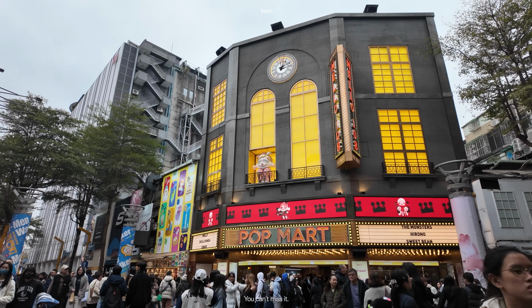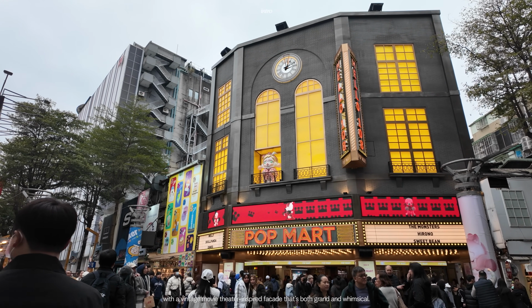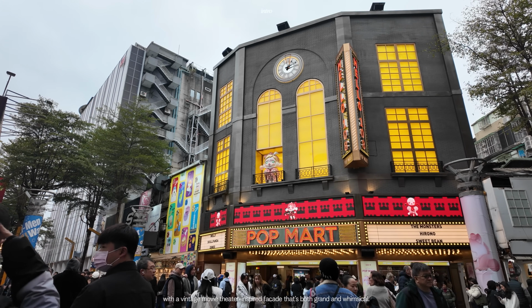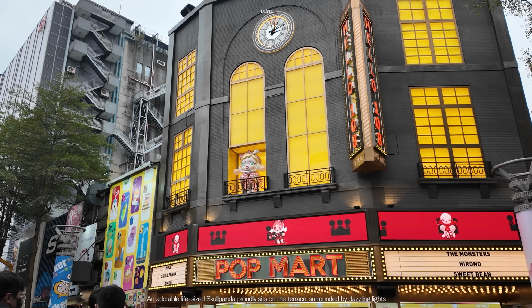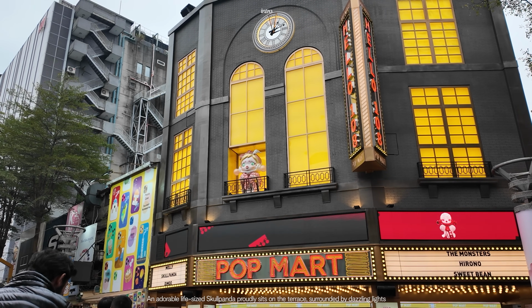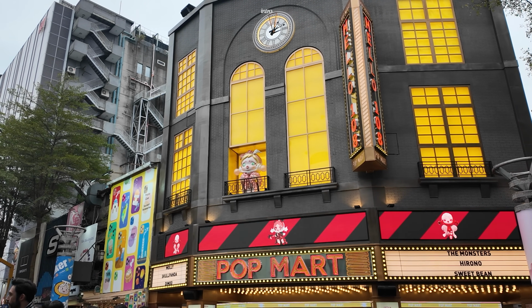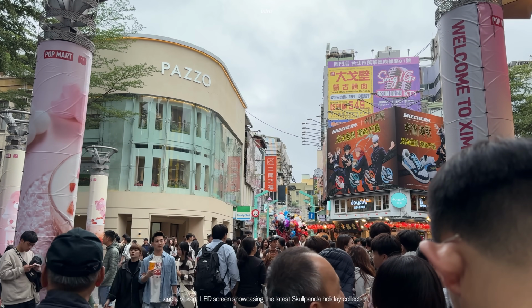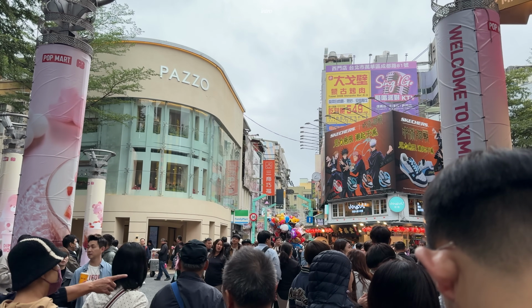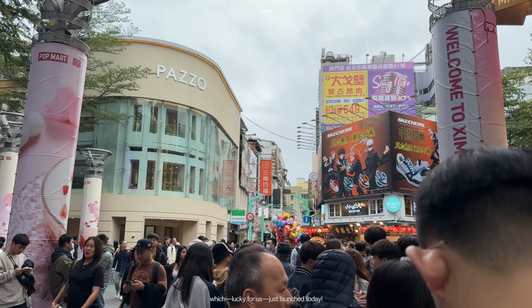You can't miss it. The store stands an impressive four stories tall, with a vintage movie theater-inspired facade that's both grand and whimsical. An adorable life-size Skull Panda proudly sits on the terrace, surrounded by dazzling light and a vibrant LED screen showcasing the latest Skull Panda holiday collection, which, lucky for us, just launched today.